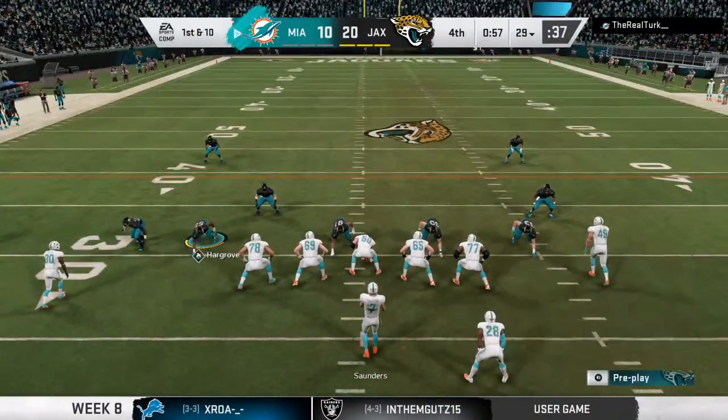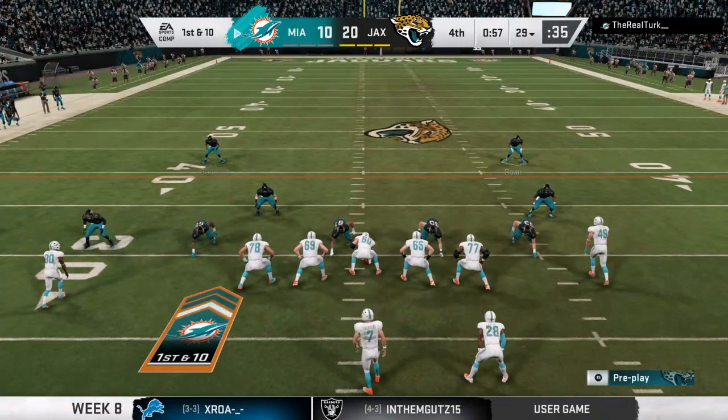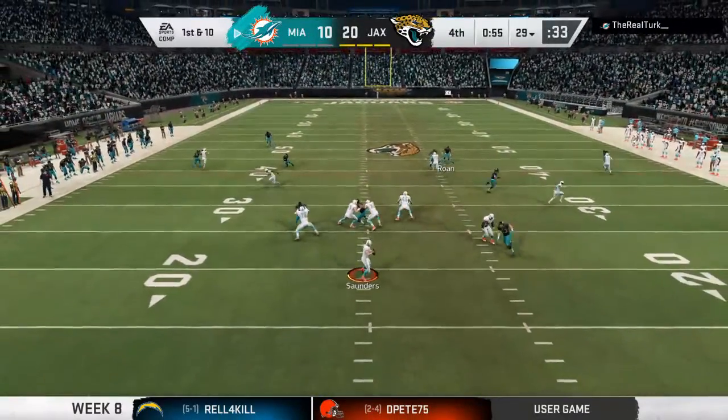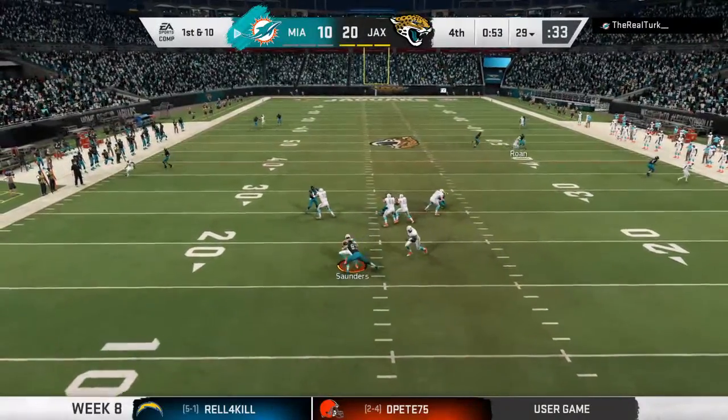The Dolphins at the line ready for their next drive. They might be thinking this is close to a lost cause here. Got to play it out. What do they need to do? Well, they have a thought process in mind.